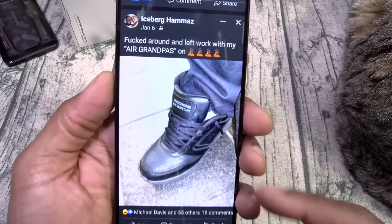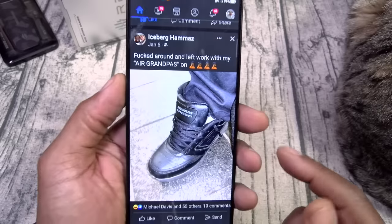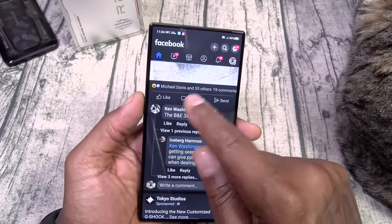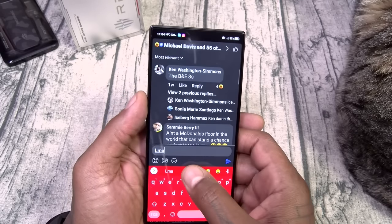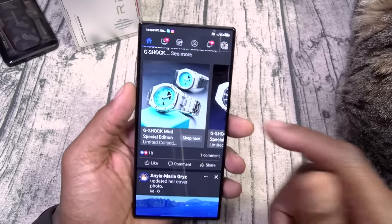All right, my dude got on the air grandpas. What are those, sketches? He got on the sketches. Bro, I got to comment on this one, yo. Bro got on the sketches. That's my guy, though. You know, it is what it is.